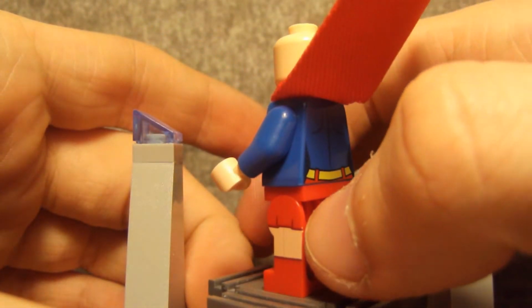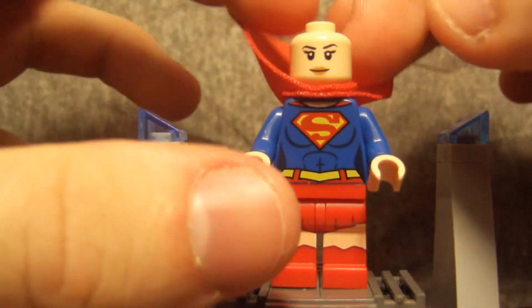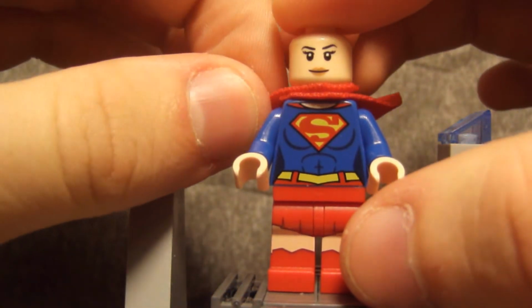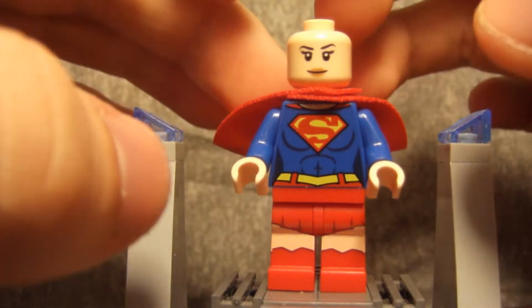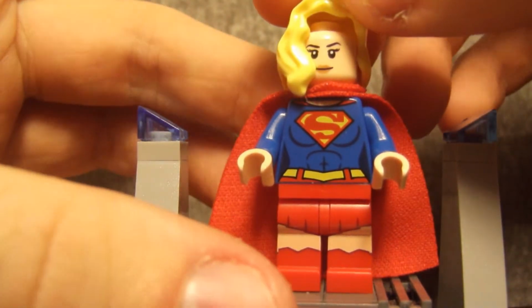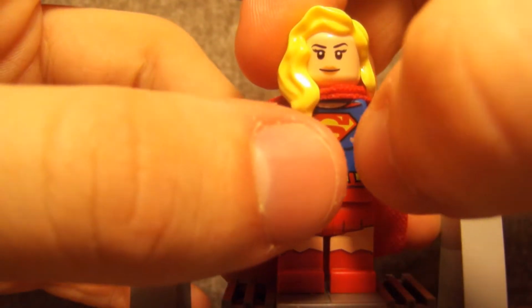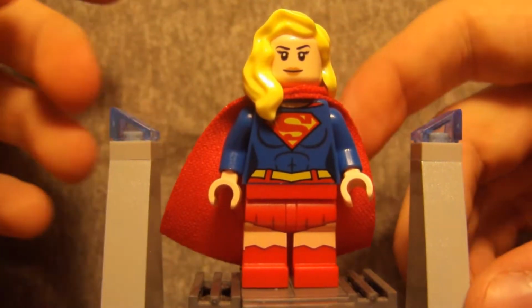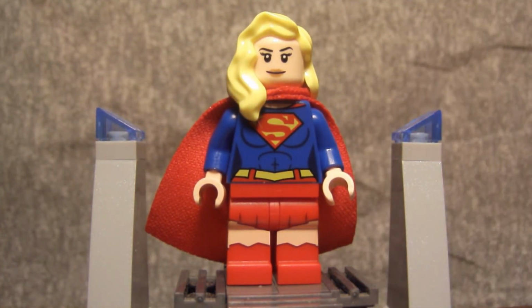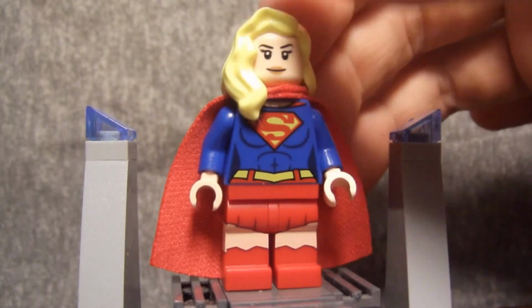I don't expect Lego to do back printing on the legs, but it's just kind of weird. It's always probably going to be weird, but regardless of that, her cape covers it up, so it's not like it's a huge deal. With Wonder Woman, she doesn't have a cape, so yeah, what are you gonna do? But oh my god, I absolutely love this minifigure. Once again, I've been obsessed with Supergirl lately, so this figure is something that I'm really glad that I have.